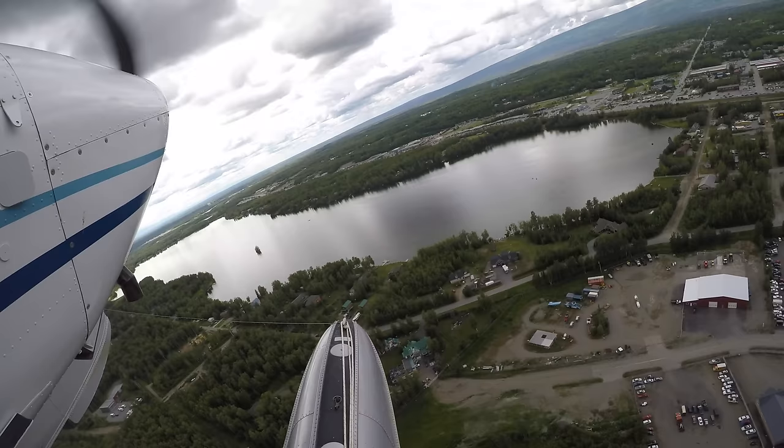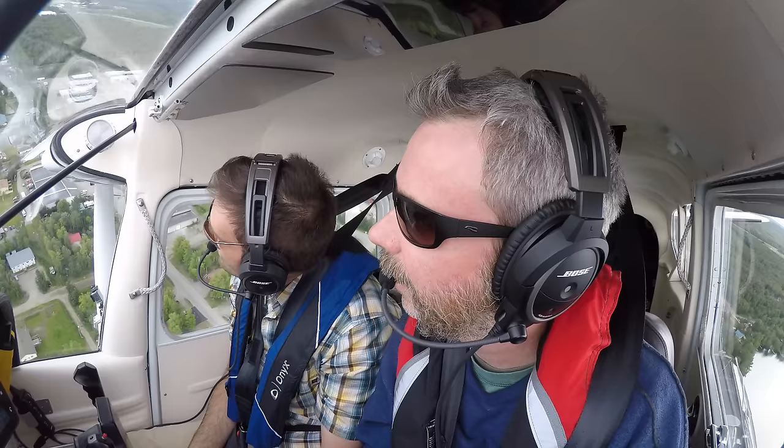Wasilla traffic, Cessna 180, we'll be landing on Wasilla Lake. And we're over downtown. So we can set her up in the downwind, pull her back about 18 inches of manifold. We'll just leave the mixture and prop there until we get turned around a little bit.